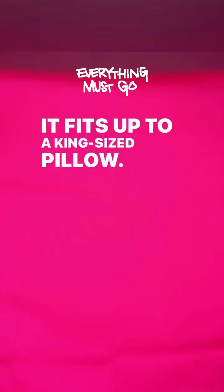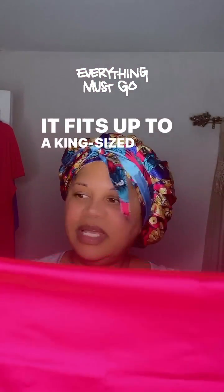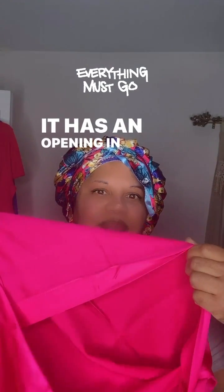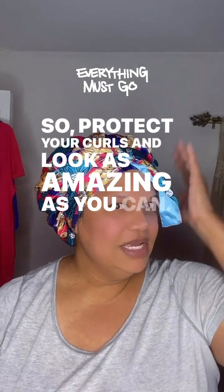Here's the pillowcase. It fits up to a king-size pillow. Look at these lush jewel tones. It has an opening in the back, which keeps the pillow covered. So protect your curls and look as amazing as you can.